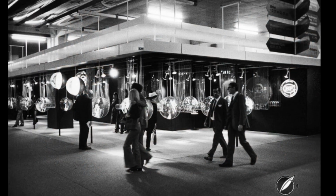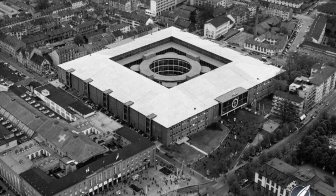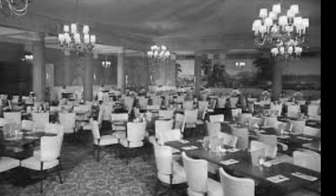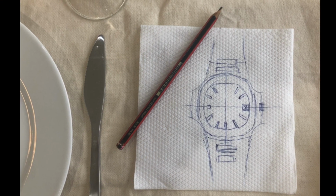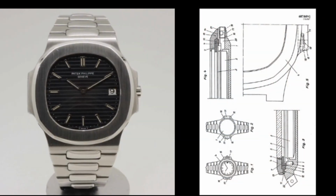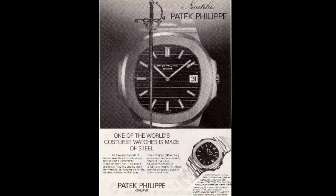In 1976, Genta is at Baselworld, or rather, he is across the road from the trade fair in a restaurant. He could see people from Patek were also in the restaurant, and he was hit with an idea. He told a waiter, "Bring me a piece of paper and a pencil, I want to design something." He made a quick sketch on a napkin. And you see, Genta knew the Stern family were great sailors, so he used the porthole on the side of boats as his inspiration for the Patek Nautilus.